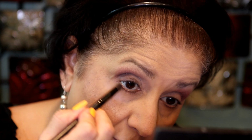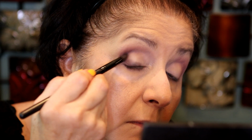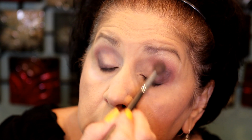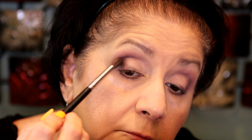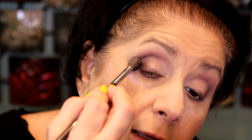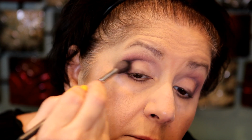And I'm going to use the same pencil brush with what's left on the brush and just go under my lower lash line. And just carry it to the side. Okay, the other side. Just blending it in. This brush doesn't have any product. This one looks darker than the other one, I think. Oops. Blending it in with the brush that has no product. Trying to match the other eye.